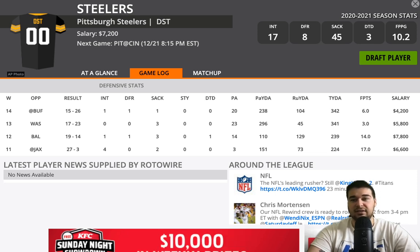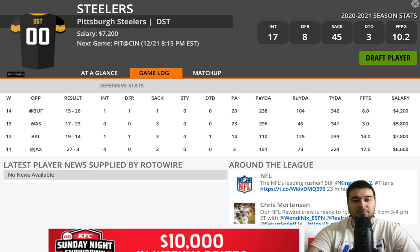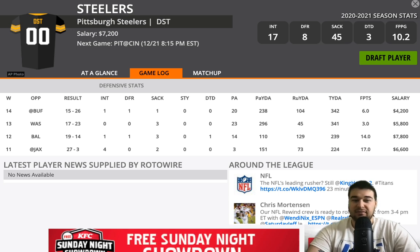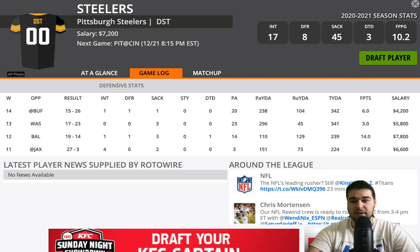So I actually like the Steelers quite a bit at 7,200. I'm not going to go crazy with it or nothing because if they don't score, they're probably not going to hit the optimal. But even then, if they're going to get multiple sacks, turnovers, all that stuff, I do think they're safe. I do think it's a fine cash game play. But for tournaments, yeah, I think it's fine, especially with the low-scoring game here. I do think it has a chance to be optimal, but you do want that touchdown to probably really break the slate with the defense here.